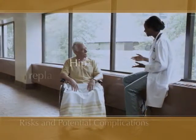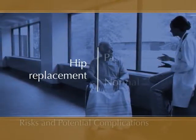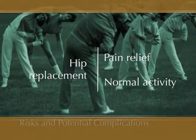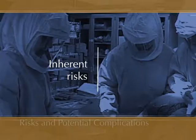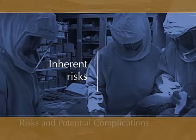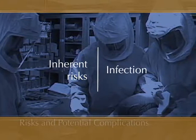Hip replacement helps hundreds of thousands of Americans each year to relieve their hip pain and get back to enjoying everyday activities. As with any surgical procedure, there are defined inherent risks that you should be aware of. Medical risks of hip joint replacement include infection, which can occur in the days or weeks after surgery.